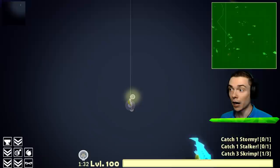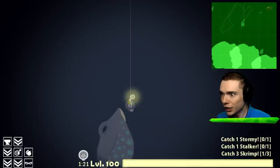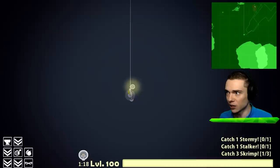Ooh, I see something on the map. I mean, the radar. I mean, the sonar. Whatever you want to call it. Whoa, wait. Did you guys see that? No, don't bite him, my friend. Was that the Spider-Man shark? Maybe it is. We can't catch him yet, though, because we got to catch some other spiders.